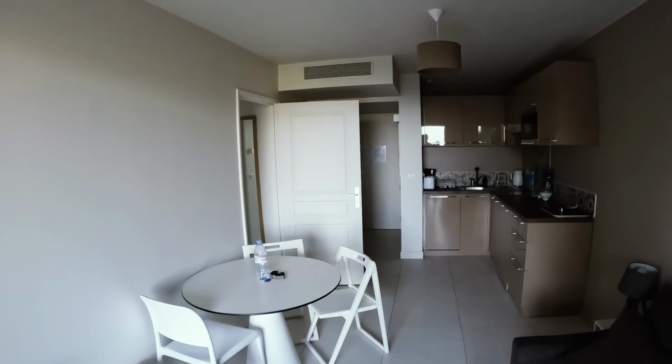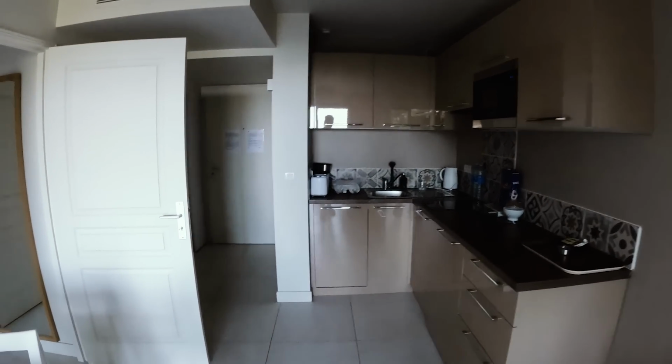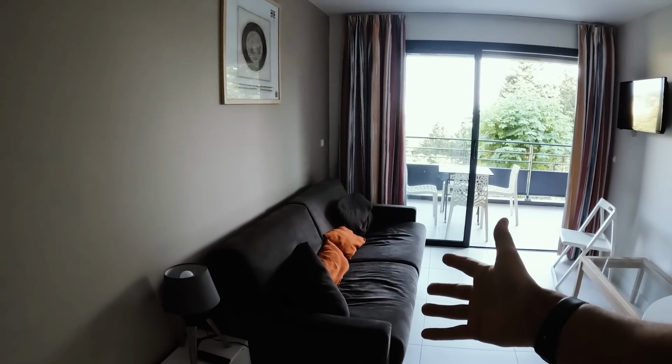Can you still do a budget road trip down to Monaco? Forget the car, I'm going to be talking about the tolls, the Eurotunnel, and I'll give you a little apartment tour of where I stayed for the week. Actually, here it is now. Let's start in the living space where we've got a self-contained kitchen. Everything in here is open plan. We've got a chilled area where we can sit down.